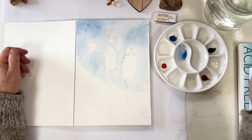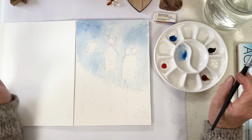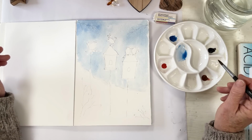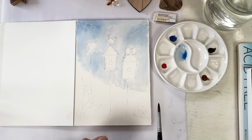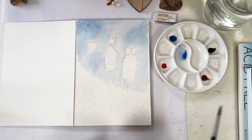And I could, if I wanted to, put some salt on that to give it a kind of snowy texture. I could do that, but I think what I'll probably do is just leave it like that. And I'm going to find myself some green. This is sap green. Oh, here we go again. Let's see if we can get this to open without too much trauma. Yeah, there we go. And even that water isn't all that hot. It's just enough to get it going.